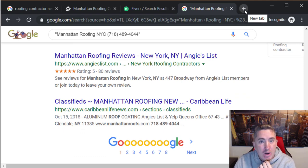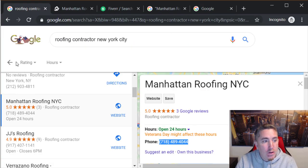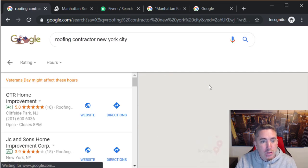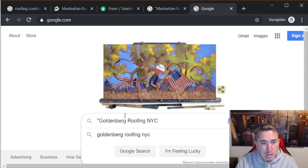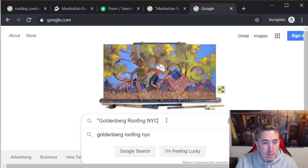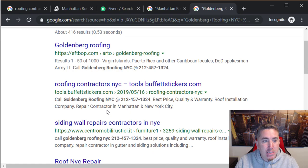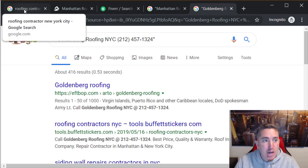What we're going to do actually is we're going to open up another one. And we're going to do the same Google search for one in the top 3. Let's go with Goldenberg. And close parentheses. And let's get their phone number. Let's close parentheses. And what we're going to do here is we're going to get them listed on the same exact sites as Goldenberg Roofing because they're obviously powerful citations.